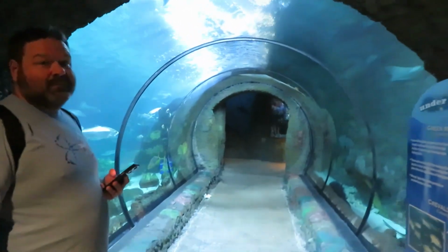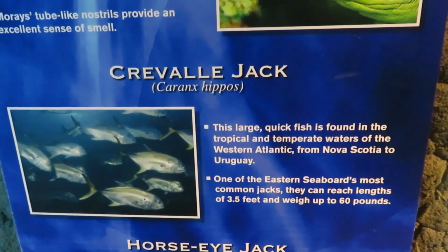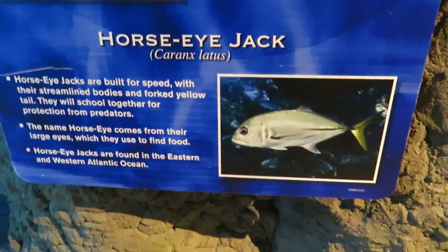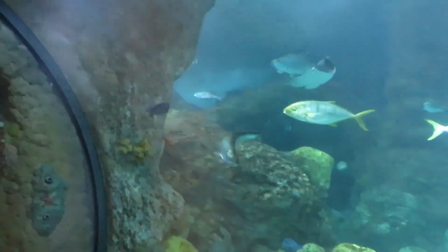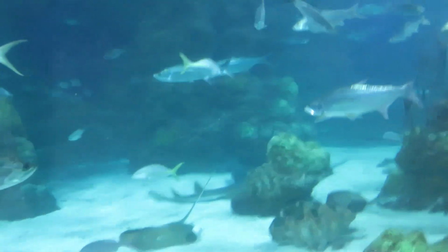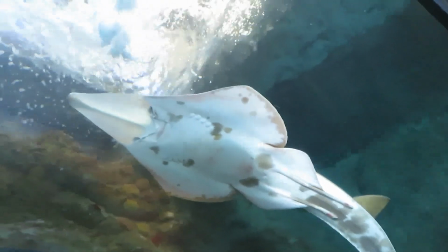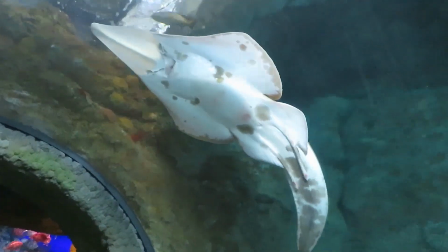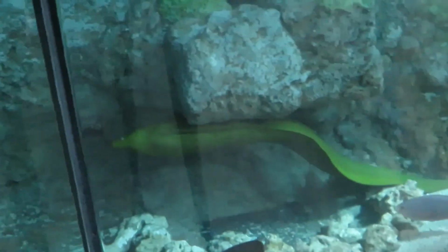Alright, we got this tunnel tank. We got green moray eel, Crevalle jack, and horse-eyed jack. I see a really big southern stingray right there. The sea turtle swimming above. There's a tarpon right there. Guess this must be a very big tank with multiple views. There's also a guitar fish swimming above. There's a big nurse shark right here. The green moray eel.